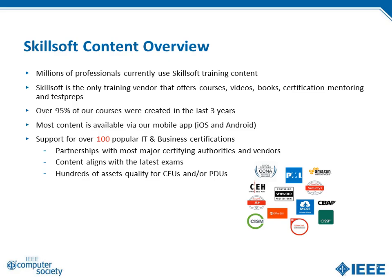So let me just give you a quick overview if you're not familiar with SkillSoft. We are the leader in the e-learning space. We have millions of folks who use our content on a daily basis. And we're the only training vendor, the e-learning vendor, if you will, that offers what we call all these different modalities. So Scott had mentioned our courses. Our courses are comprised of videos which are presented by subject matter experts in their field. We have online books and audiobooks. Plus, for certification, we have complementary mentoring services.